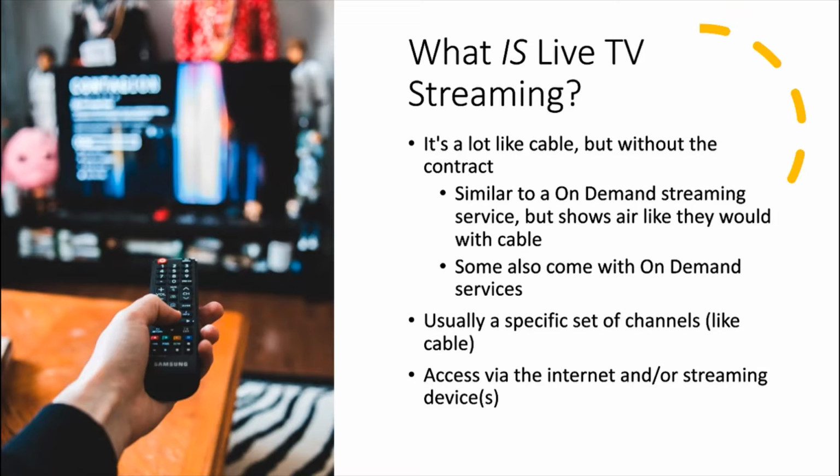Live TV streaming is probably a little bit closer to on-demand services, kind of like Netflix or Hulu. But the shows air like they would with cable, so you would have that same kind of cable channel lineup. That's how it would run through at certain times of day, on certain days of the week, whereas on-demand is a little bit different. However, some do come with an on-demand service add-on, or the live TV might be the add-on to the on-demand service.